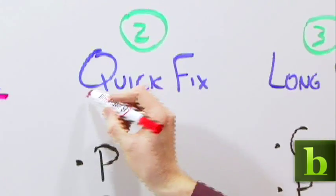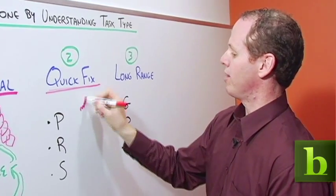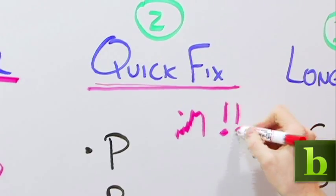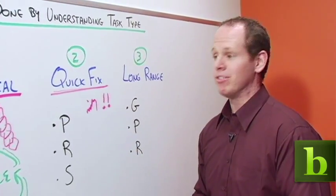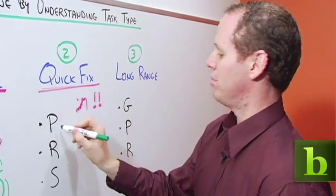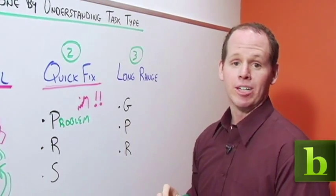The second type of task is a quick fix or a troubleshooting task. This is putting out fires, maybe solving emergencies like a customer complaint or a broken computer. Again, there are three key elements, but they're different for this type of task. The first element is you need to have a clear statement of the problem. What is the issue you're trying to resolve?